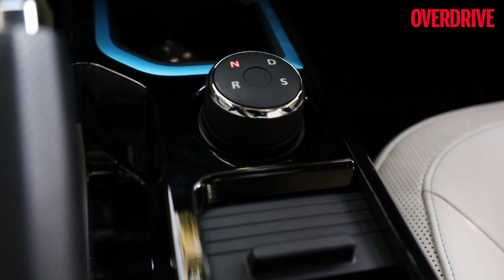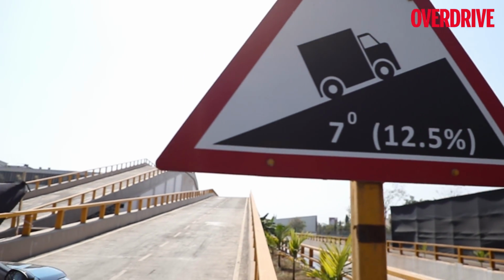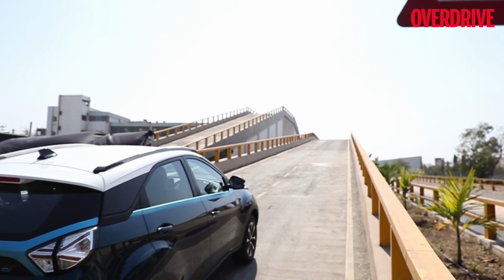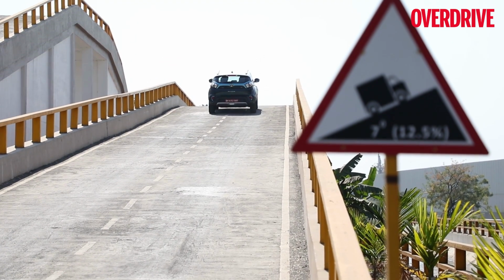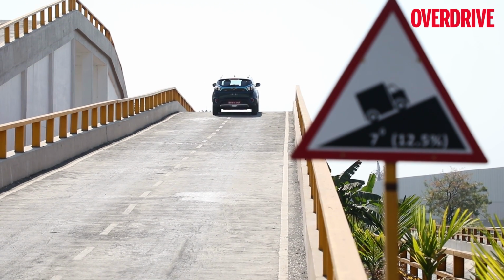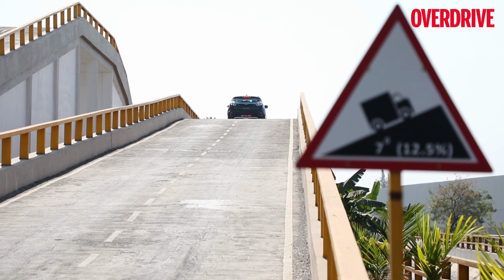Unfortunately, the mode selector switch does not have a park mode, and the moment you turn off the engine, the car goes back into neutral. So if you don't pull the handbrake, the car will simply roll off. While driving though, the powertrain has an automated hill hold function which will prevent the car from rolling back, but it does need a little getting used to.